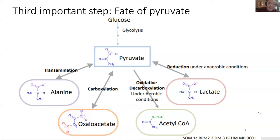Pyruvate has multiple fates. You can go multiple places. Everybody knows about acetyl-CoA going into the TCA. You've heard about lactate because of exercise and you build up lactic acid. But then you also have oxaloacetate and alanine. So these two, the transamination and carboxylation, are going to get more in depth later on, like next week in prep for the exam. But I wanted you guys to see that pyruvate has many ways it can go.